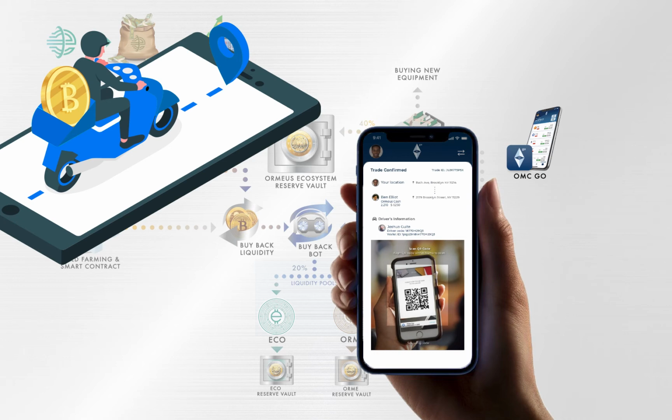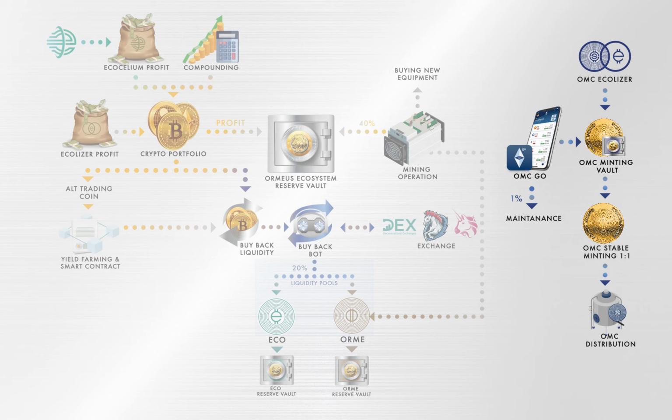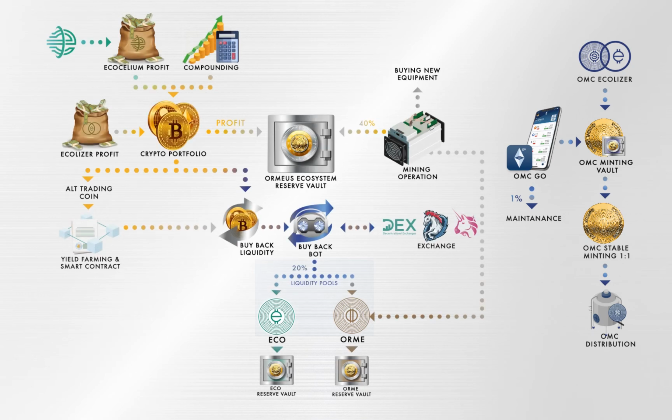So to talk a little bit about how that system functions, it flows back into the OMC minting vault, and it flows back into the OMC stablecoin. So OMC is becoming a stablecoin, and currently the current version of OMC is an ERC20 that is made on chain, and that one ERC20 token is going to be traded for a stable token. How that's going to happen is every time a transaction occurs on chain throughout the OMC Go system, there will be a token minted for fees. And the token that's minted is OMC stable.